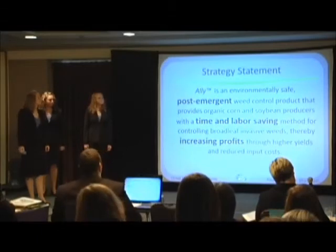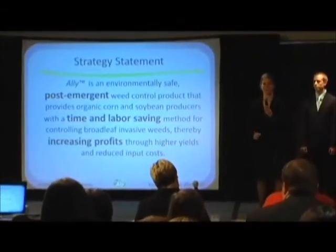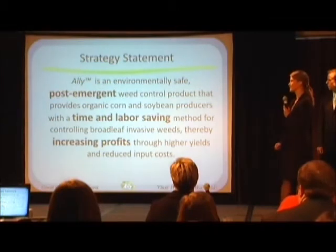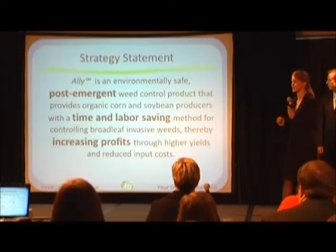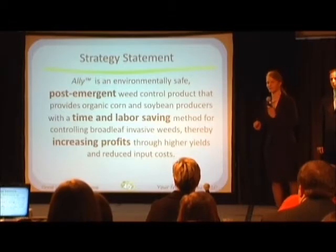Spartan Agri-Marketing has developed a strong strategy statement that encompasses all aspects of Ally. Ally is an environmentally safe, post-emergent weed control product that provides organic corn and soybean producers with a time and labor-saving method for controlling broadleaf invasive weeds, thereby increasing profits through higher yields and reduced input costs.